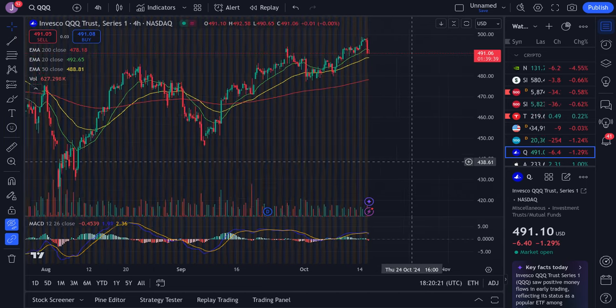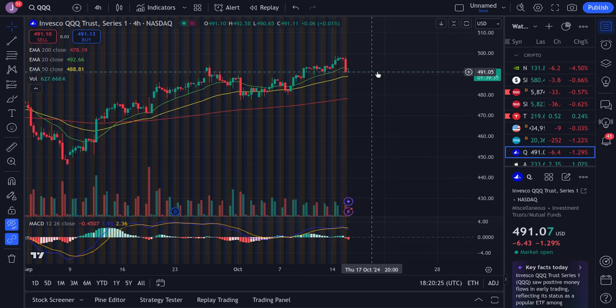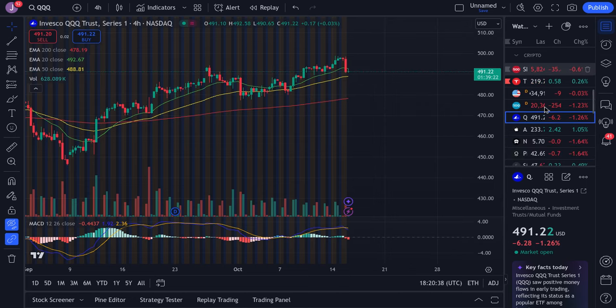Coinbase, not Coinbase, the QQQ, and I'll talk about Coin a little bit later. This is also dipping a bit. I see a risk of about a little bit under 489. It could dip a little bit more before it attempts to rebound. We'll see if we hold 488.81 or not. If that fails us, though, we could be dipping to the mid 480s. But for now, we're looking at 488.81.